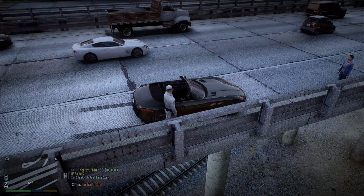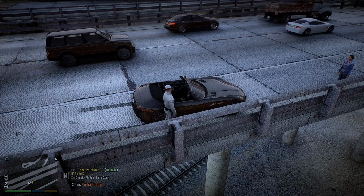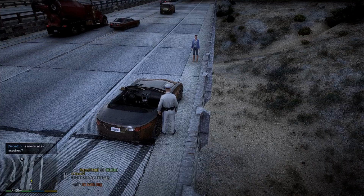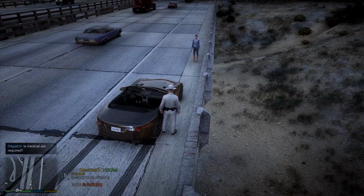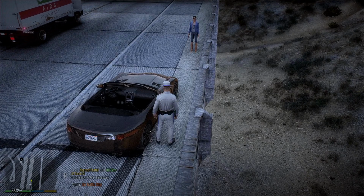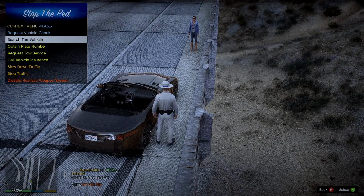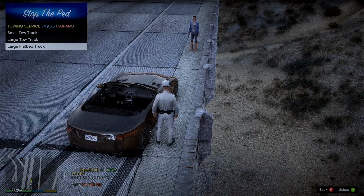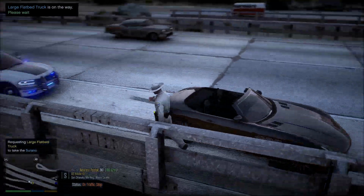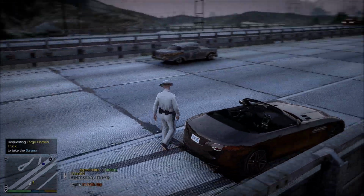Can I get a 1051 to my location? Need a flatbed. 10-4. Is medical aid required? Flatbed. Assistance required in Santion Ski Mountain Range.